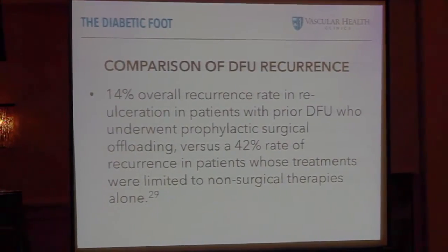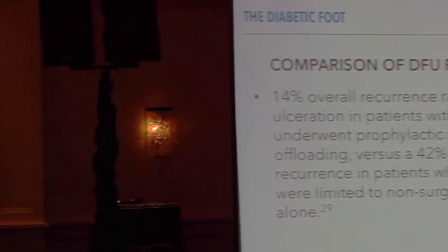There is a 14% overall recurrence rate in re-ulceration of patients with prior diabetic foot ulcers who underwent prophylactic offloading surgery, versus a 40% rate of recurrence in patients whose treatments were limited to non-surgical therapies alone. So surgical offloading does work.